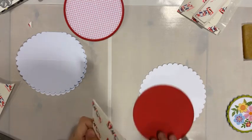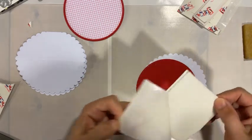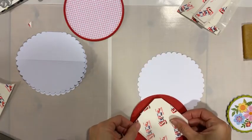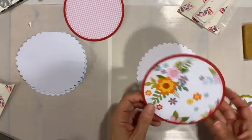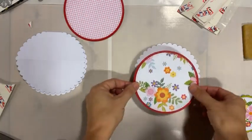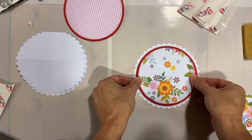So bring that up a little bit, pop this off the back. I've got that like so. Pop it in the middle. Peel this off the back. Sorry, I keep going out of focus. I'm going to stand up actually and do this so I can get this right. Lay that over the top.